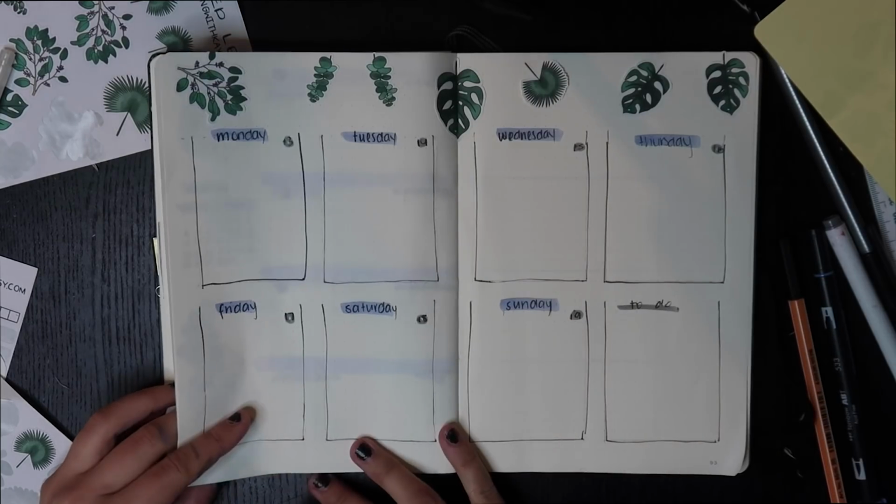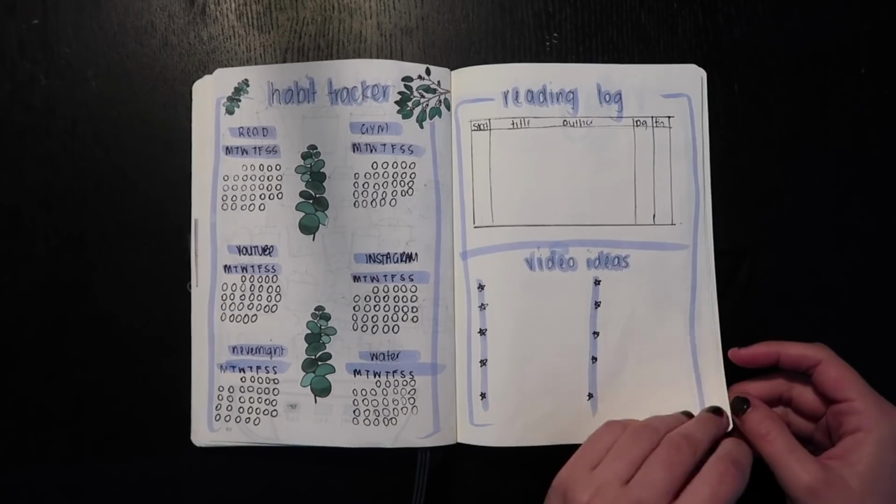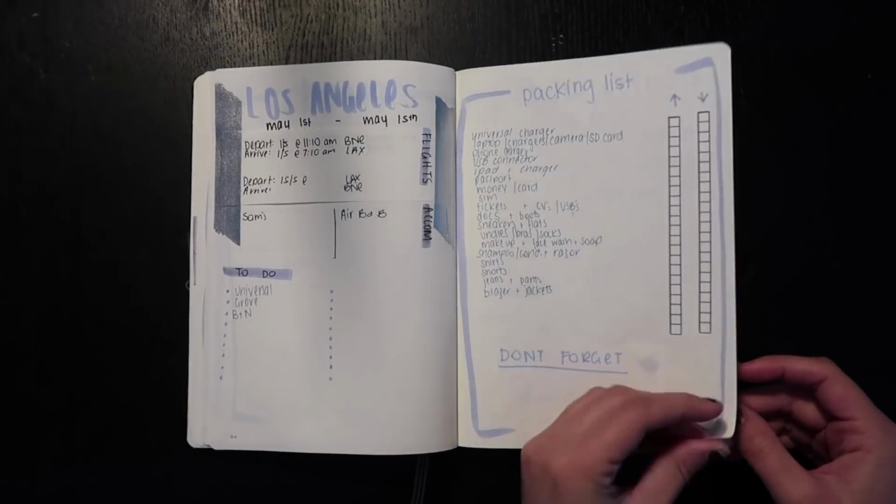But as you can see here, just a quick flip through. I'll be doing my June spread later in May, but I just wanted to get this video up before I went to LA, so it's all ready for you guys to check out.